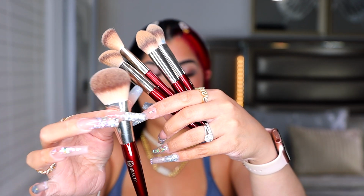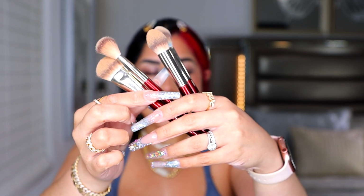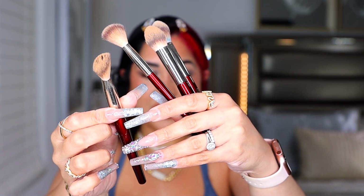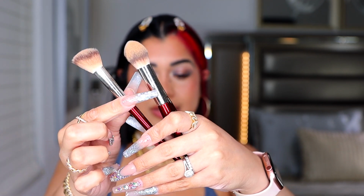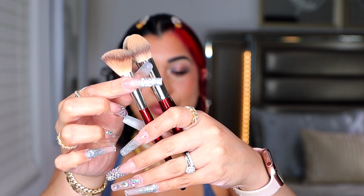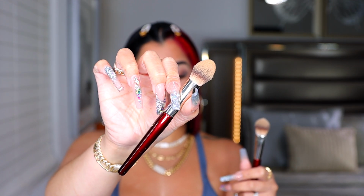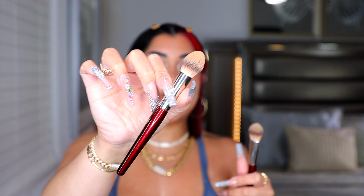This one is perfect for bronzer. This little brush right here, I love it for foundation. And then this one for contour, blush, bronzer. And you see how they also have the perfect size handle. They're not too big, but they're not too small, so they're perfect for traveling, to have in your makeup bag. I love them.